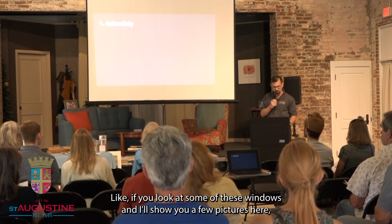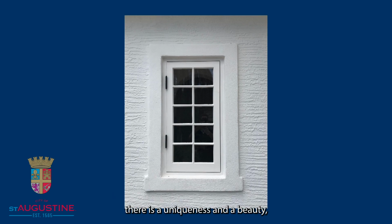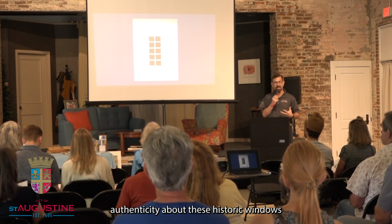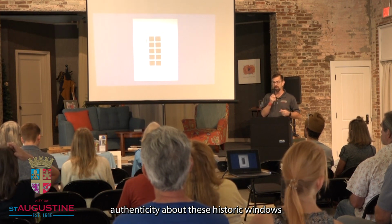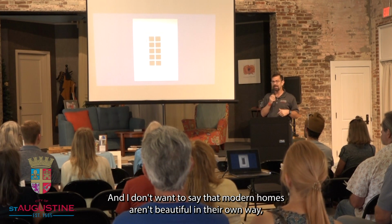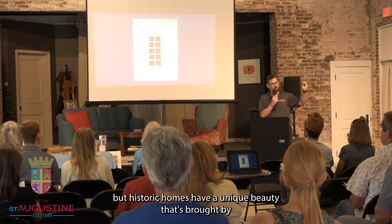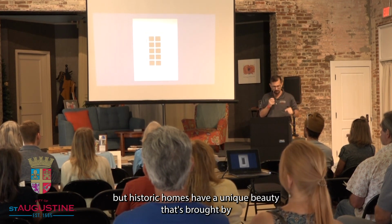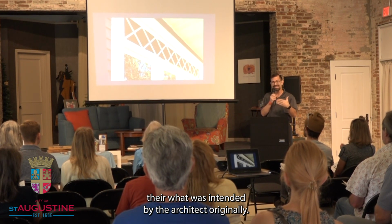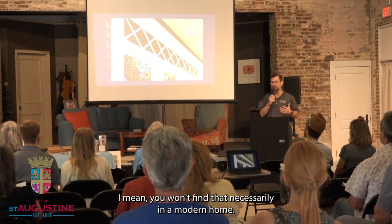Like if you look at some of these windows, and I'll show you a few pictures here, there is a uniqueness and a beauty, and the best word is an authenticity about these historic windows that you can't necessarily find in a replacement. And I don't want to say that modern homes aren't beautiful in their own way, but historic homes have a unique beauty that's brought by what was intended by the architect originally. I mean, you won't find that necessarily in a modern home.